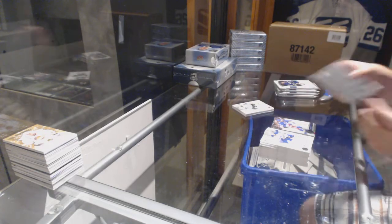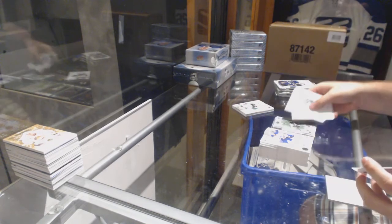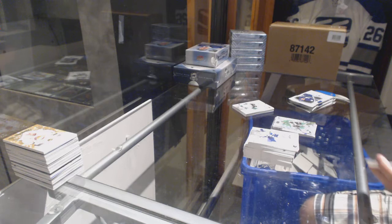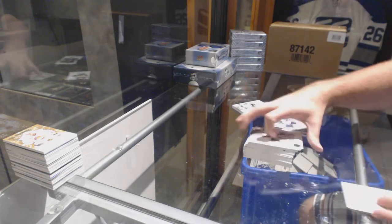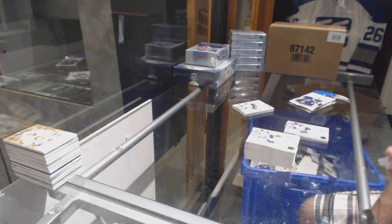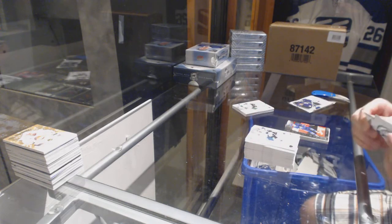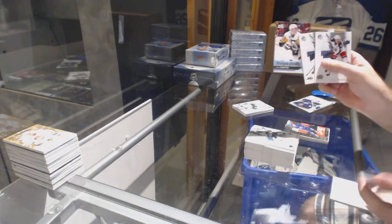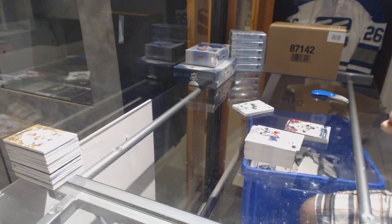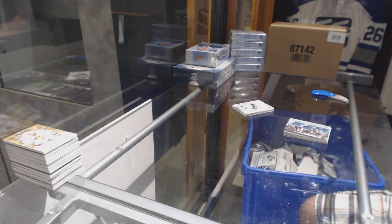Ooh, we've got a patch, folks. Who is the patch going to be? Spectrum of Honka for the Dallas Stars. Spectrum of Eichel for the Buffalo Sabres. We've got a Silver Skate of the Leafs, Mitch Marner. Gensel Young Guns for the Penguins. And we've got a Moments of Joe Thornton for the Sharks.